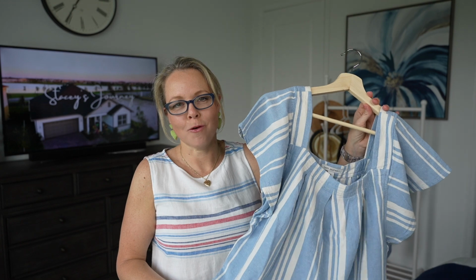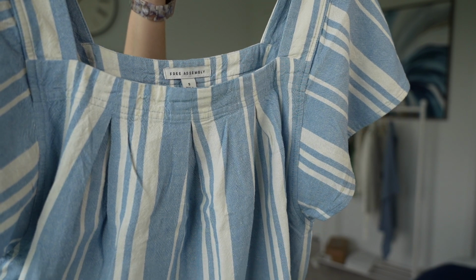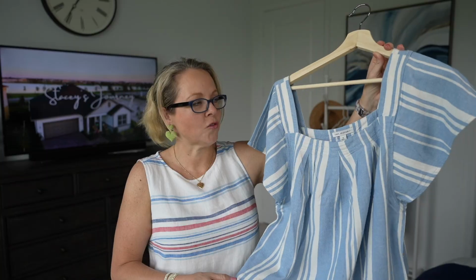This next top is also from the Free Assembly line, and this is this square neckline top. It is a relaxed fit. I did order this in a size small. I would recommend sizing down because it's such a flowy fit that it was just a little too roomy, too big for me. It's also available in a yellow, a white, and a pink color. I paid $20 for this top.